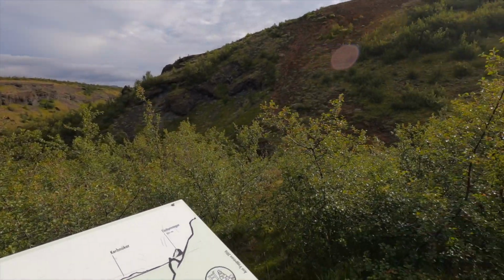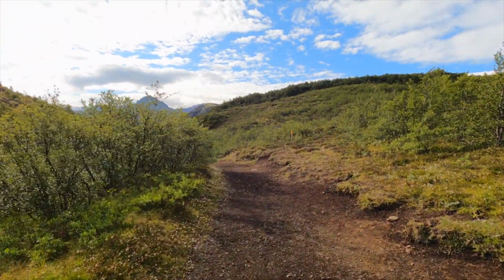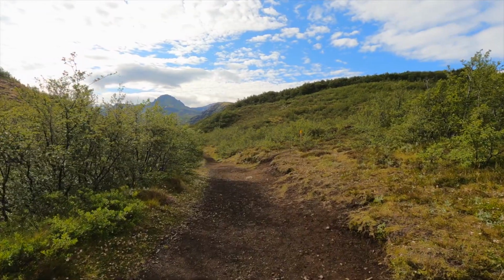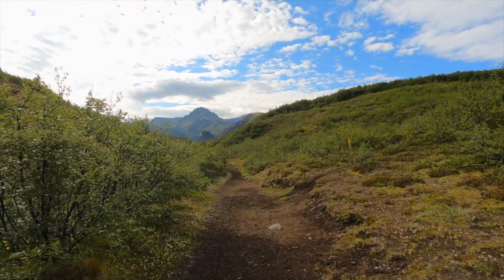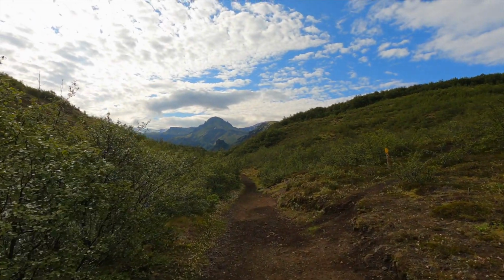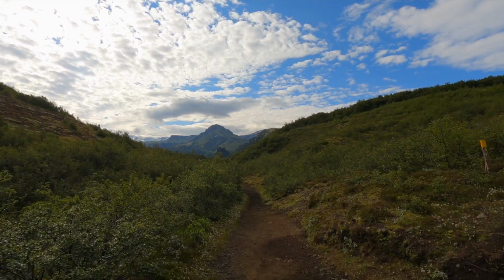So we're going down to Laugavegur right now. That's that way, and see if we can climb up some glaciers, hopefully. Because as you can see, all the mountains are clear from clouds right now, so it's a great day to go up there.